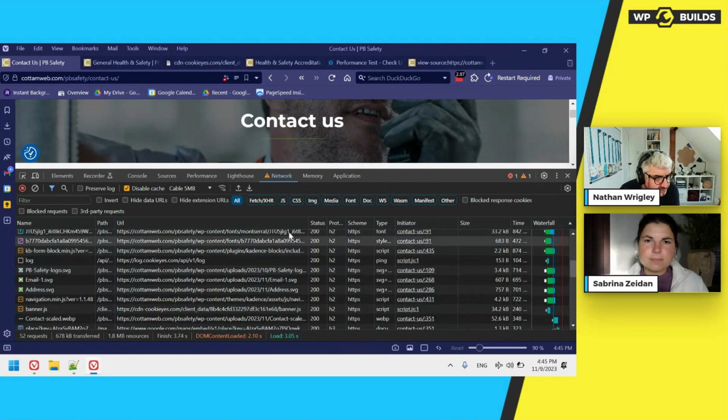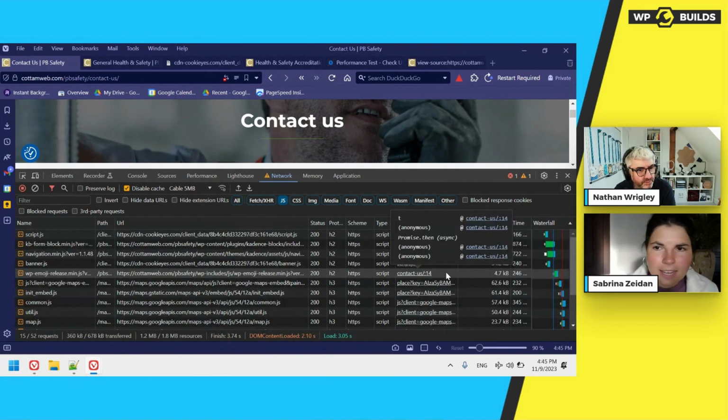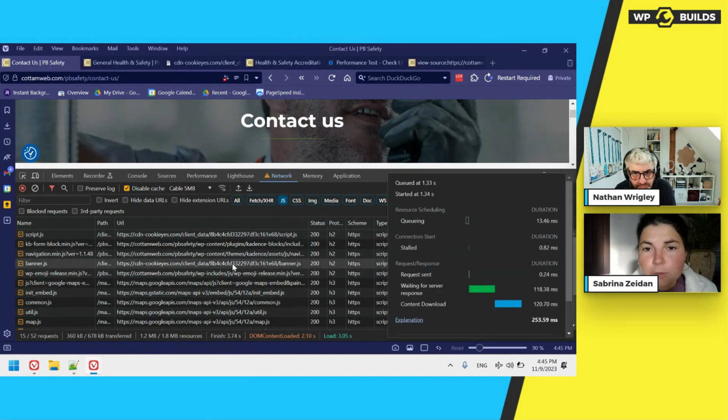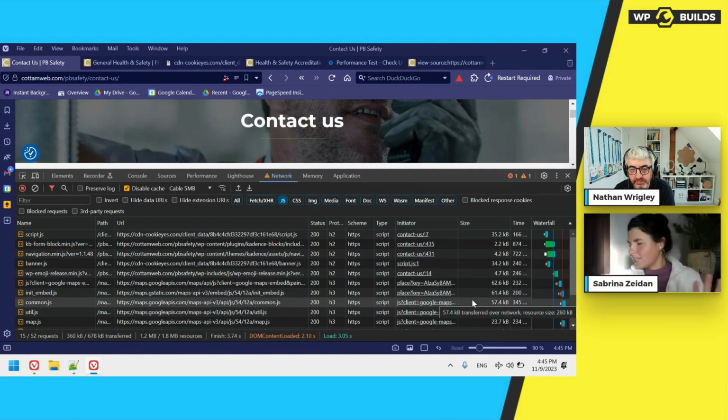Let's take a look at this. JavaScript. I switched to JavaScript, and we have our blue line here. So these 4 JavaScripts are loaded before LCP and all others after. Without even looking at what those JavaScripts are, I can tell that this is a good situation. It's only 4, it's not 44. This is beautiful already.